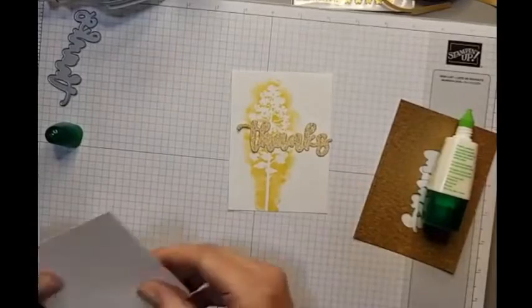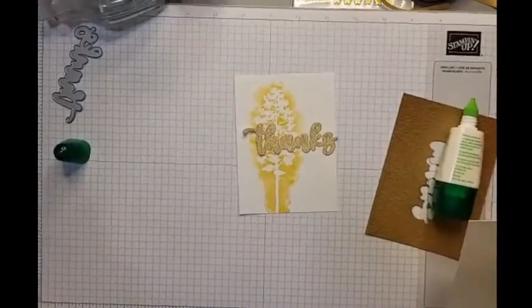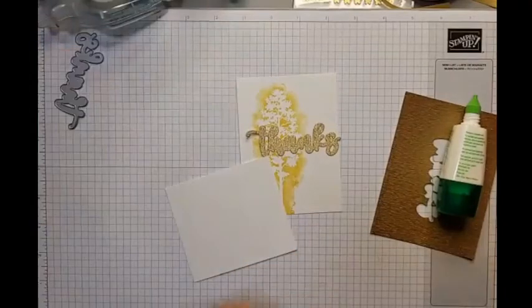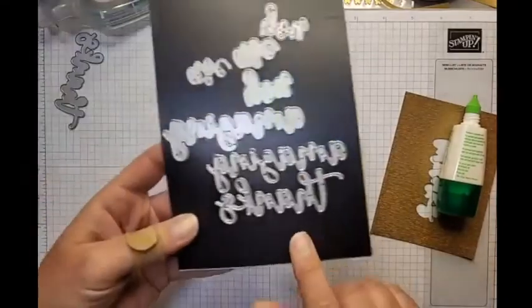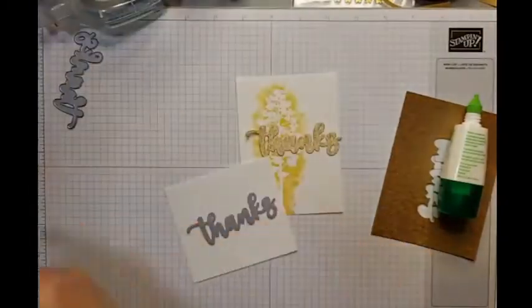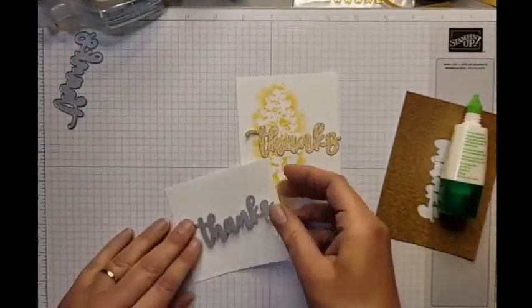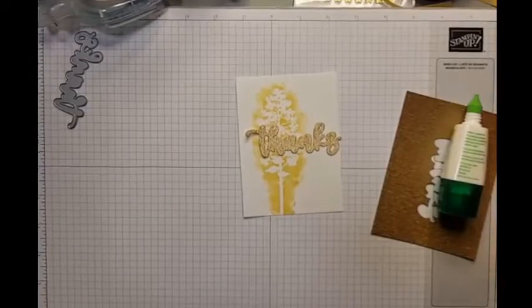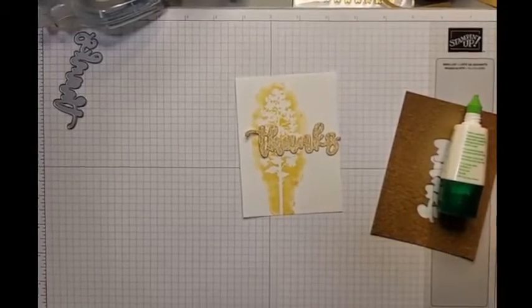Then I've got a scrap piece of basic white. Oh my, moved my whole background here. And now I'm going to take this thinner word thanks die here. And again, I'm going to run this through my die machine, but I'm not going to move it over in front of you guys because it just seems to shake everything up. So let me just give me a second here while I run this through.